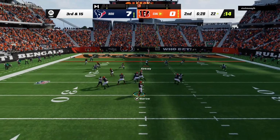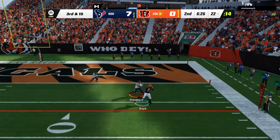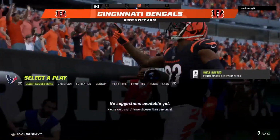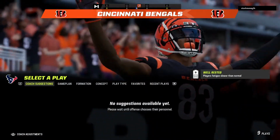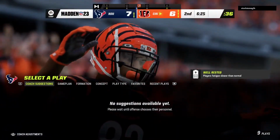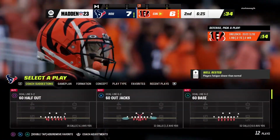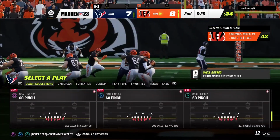Now on 3rd and long, they'll look to throw. This is caught. It's Boyd. Touchdown, Bengals. Tyler Boyd. A 32-yard touchdown grab. And the Bengals are an extra point away from drawing level.